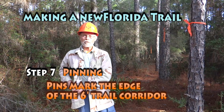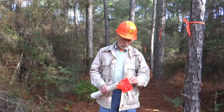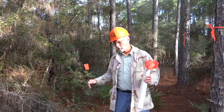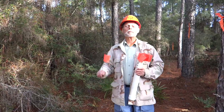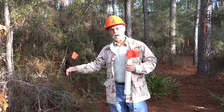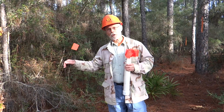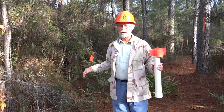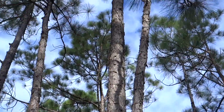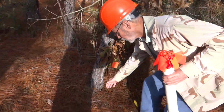Once it's been approved by your land manager, you'll be doing something that's called pinning. These are little flags on wires. As you're walking south, we're going to be putting the pins on the right-hand side of the trail. You do it consistently, and the crew that is going to be doing the construction later knows what you're going to do. We're going to have a 6-foot wide corridor. I would be very liberal here in trying to conserve the longleaves. I'll be putting the pin at the base of the tree.